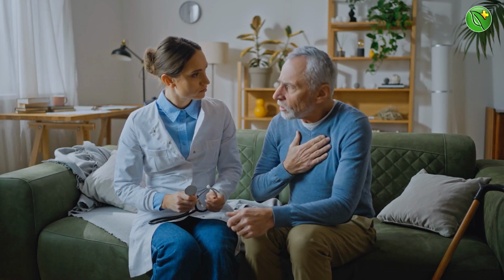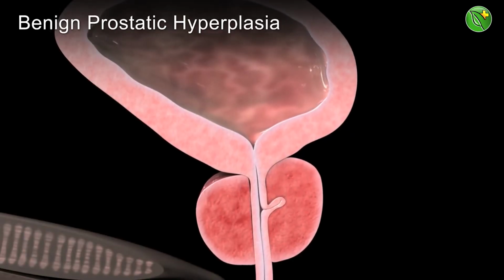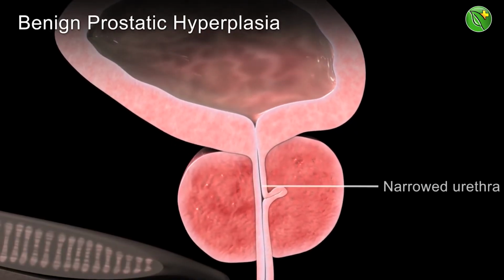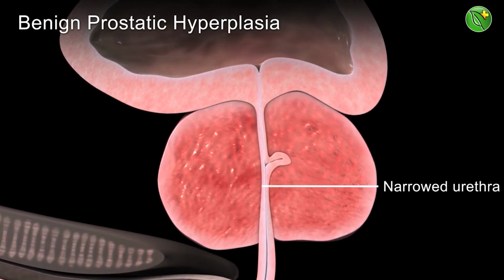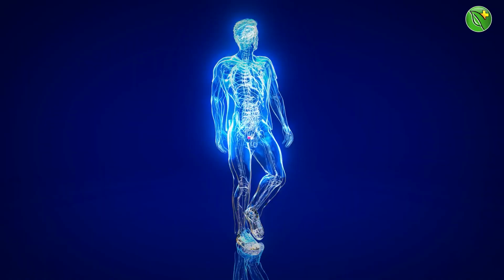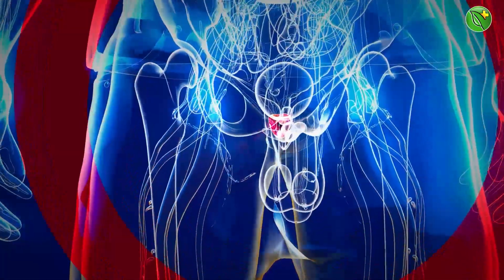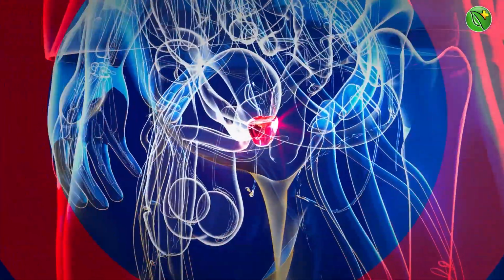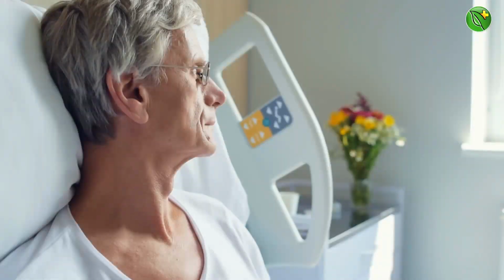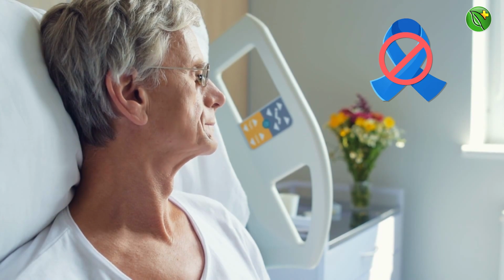As men age, the cells of the prostate proliferate in response to the presence of a hormone called dihydrotestosterone. This causes the prostate to grow in size, resulting in an enlarged prostate, also known as benign prostatic hyperplasia, or BPH. The size to which the prostate grows is variable. In some cases, the prostate grows only slightly larger than normal, while in others, the prostate is greatly enlarged. While this is a benign growth, meaning it's not cancerous, it can cause problems.